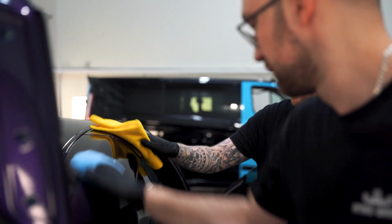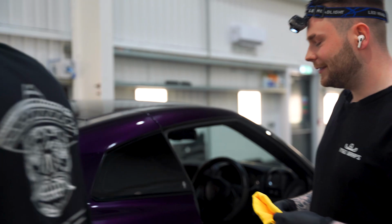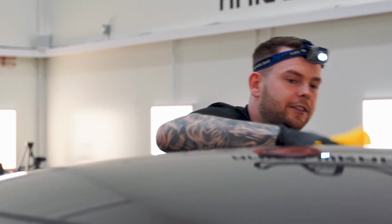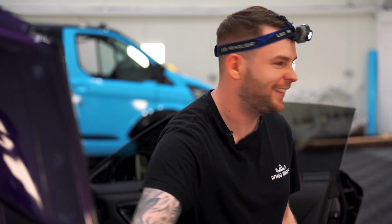Looks pretty good. Actually, it adds a lot of gloss to this wrap. I'm not going to lie. It's looking the bee's knees. I sound like I'm just chatting shit.